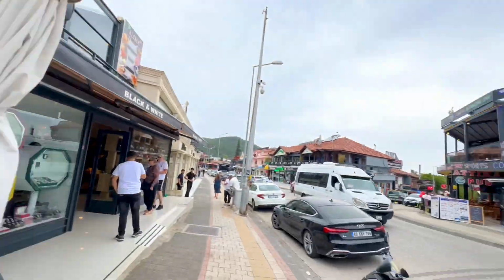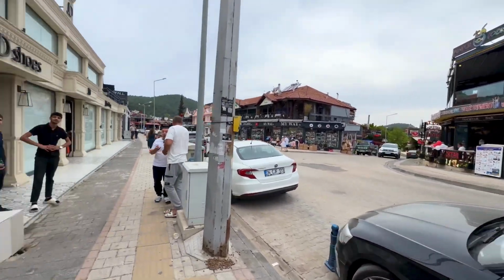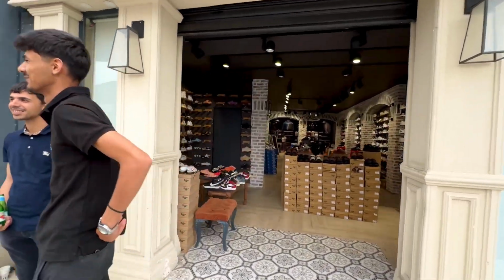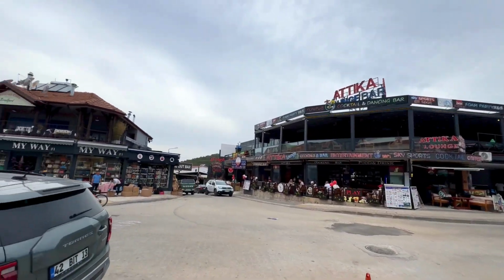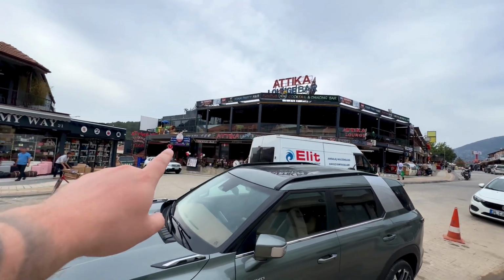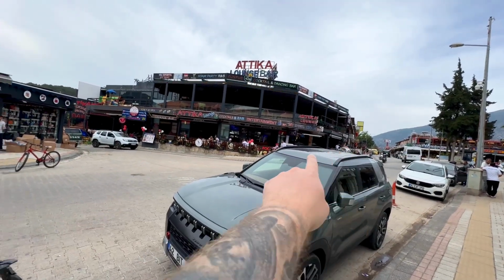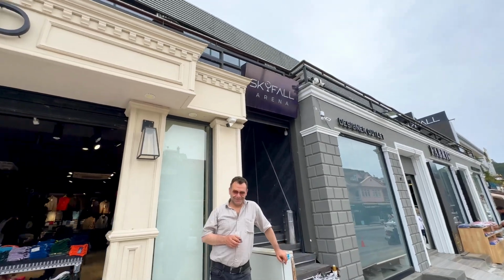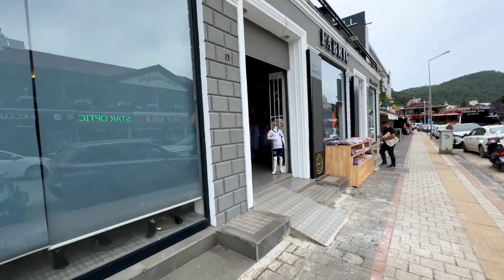Hi, guys. So yeah, down here, it's gonna get a bit busier now. So there's more bars down here than there is at the top end. Attica, that's just expanded. When we used to go there, that was only one floor at the top. Now it goes all the way around, and they've got the underneath as well. So fair play to them, they must be doing well. Skyfall Arena, I think that's a nightclub, but I don't think it's open yet. And then you've got Fabric, which is another clothes shop.